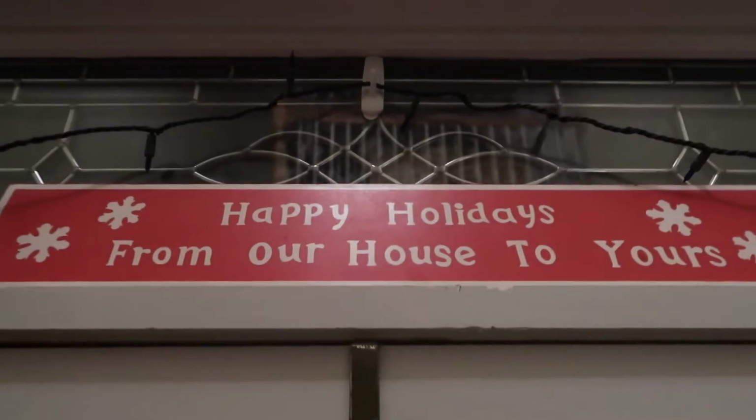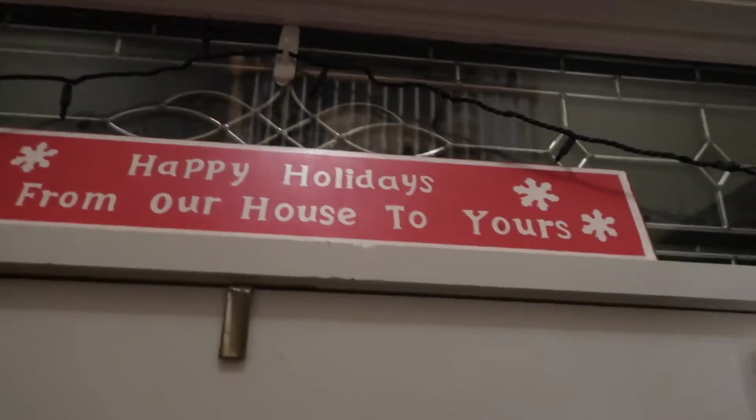I think that's how I said it. I said it right. This right here is one of my favorite things to see, because as soon as you walk in the house, this be on the wall. And then there's another stocking. It says, let it snow. Let me show y'all what it says up there on top of the door. On top of the door, it says, happy holidays from our house to yours.